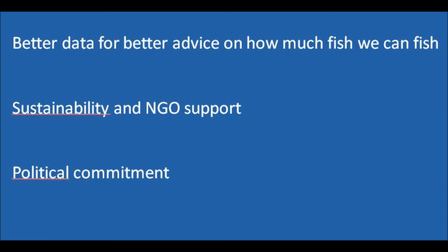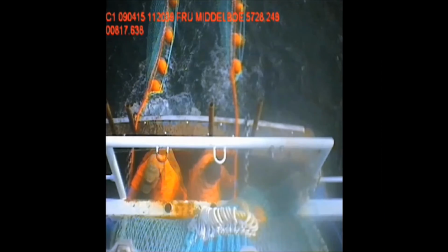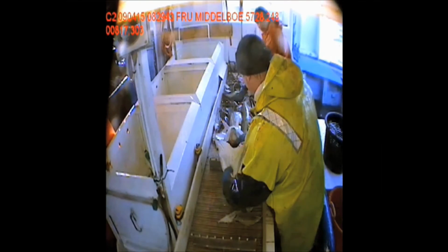Catch quota management and full documentation is widely supported for a number of reasons. We normally do not have access to this kind of data except from having observers on board, but now we are filming everything and we have data for every day they go out. We have high quality, high resolution, and we get data from all events. We have really little data loss. It's fantastic. Use of cameras on board is fantastic.